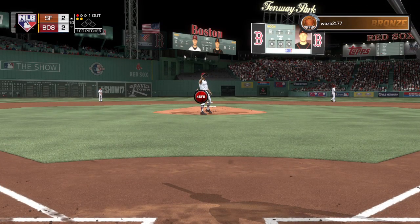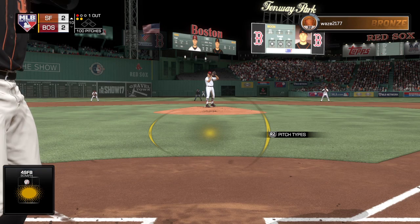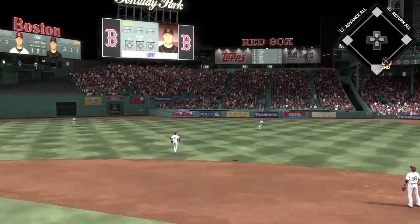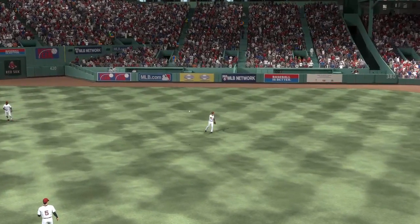You talk about a tremendous outing. You don't see that very often. Most guys are at the 100 pitch mark about the 7th inning. Here we are in extra innings, and he's just now getting to 100. Lofted in the air out toward right center. Calling for it, Kim. And he brings it in for the second out of the inning.